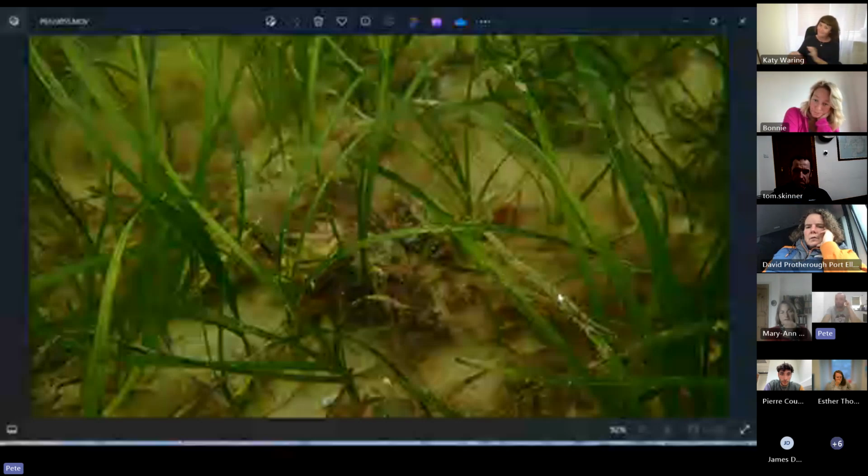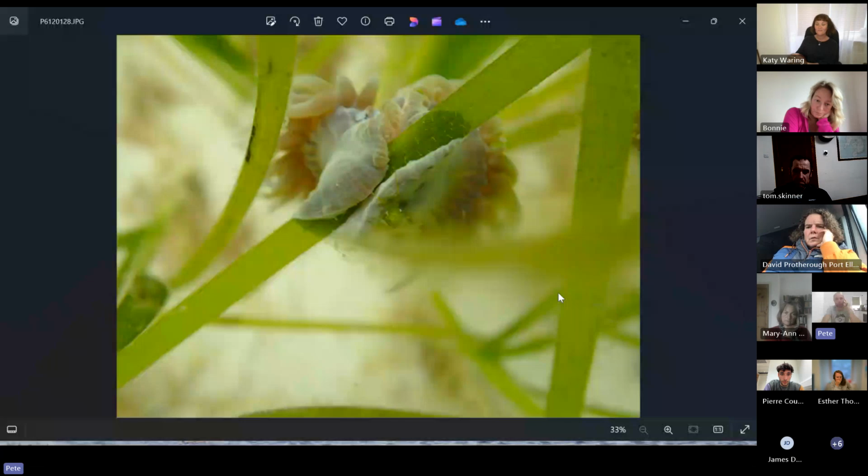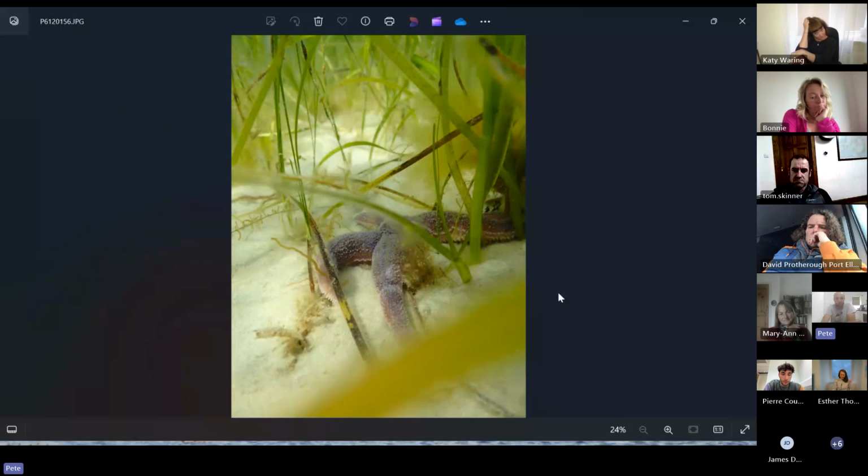That's a snakelocks anemone. So that's just to show how the anemone literally grips the seagrass. So if there was no seagrass, there would be no anemones. Starfish. Just go through these a bit quicker. I think that's the photos, next one, a video.